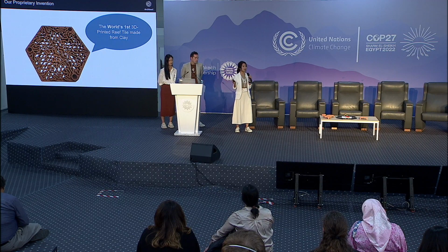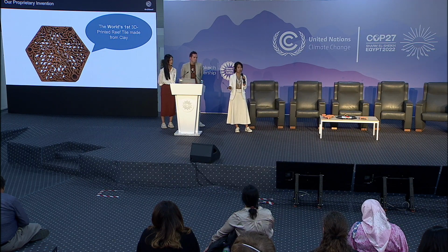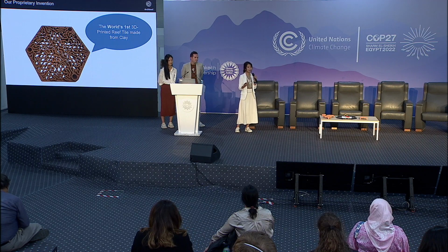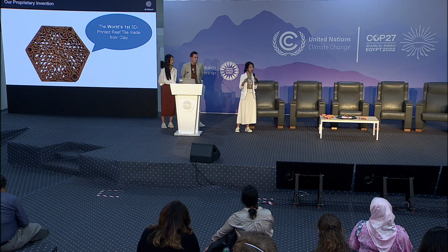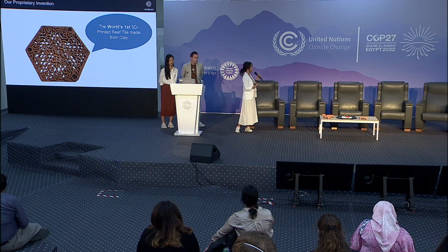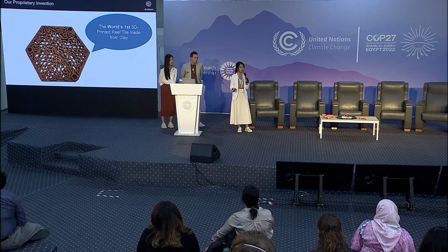The second thing that we need to think about is structural complexity. Corals need to have the complexity so that they can sustain and support the life associated with them. And the third thing is that they need roots. Of course, corals themselves don't have roots, they only grow upward. But for them to stabilize themselves on the sea bottom, they fundamentally need roots. So that's how we created the world's first 3D printed reef tiles made from clay.